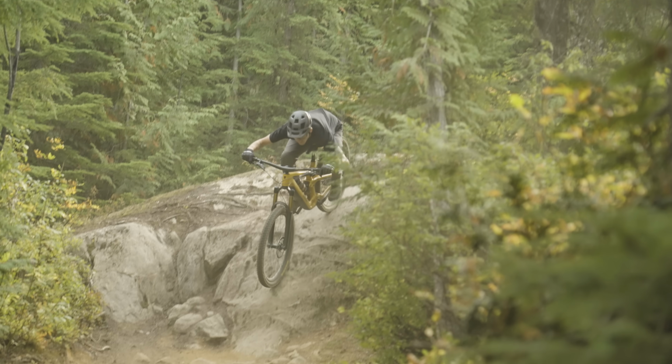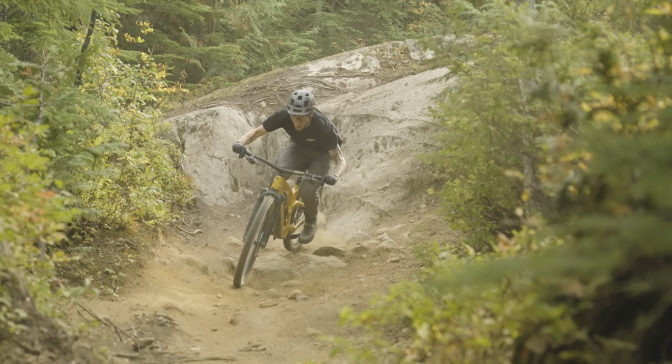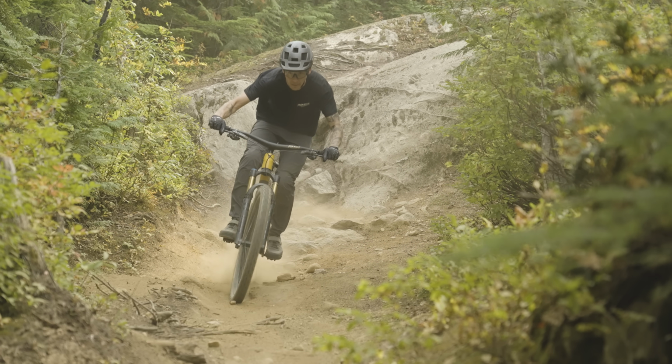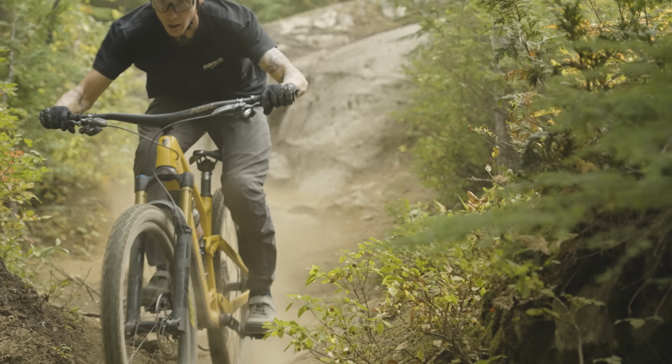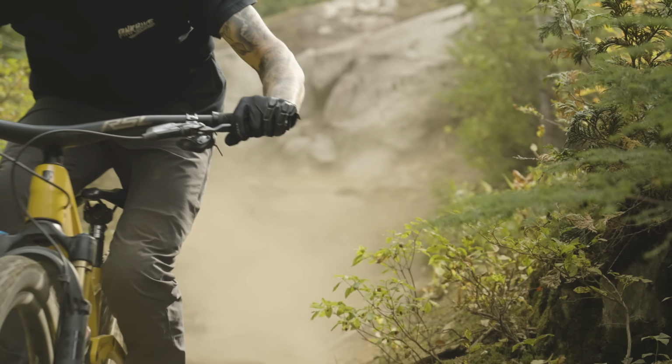Should we talk pros and cons? Let's do it. Okay, I'm going to start off with the good stuff, and this is something you're going to hear with all of these field test reviews. This bike is really well-rounded. It pedals well, the suspension is supportive, it has lots of traction. I'm smashing it in the bike park, and it worked really well. I don't know, Kaz, it just works everywhere.